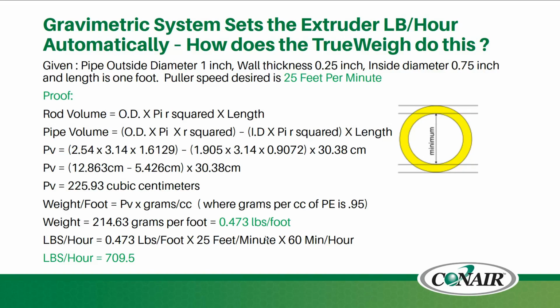So I've called that PV, which is the pipe volume of plastic, and I've converted it to metric. So I've got 2.54 centimeters, which is 1 inch, times pi, 3.14, and times the radius squared, which is the 1.6129 radius squared. And I subtract off the ID, because there is no plastic there. Same formula, I'm just subtracting off the inside diameter in centimeters times pi times the radius squared, and then times 1 foot, which is 30.38 centimeters. So the result is the pipe volume works out to this 12.8 minus the 5.4 times the 1 foot, which is 30.38 centimeters. So now you have a pipe volume of plastic, which is 2.2593 cubic centimeters.